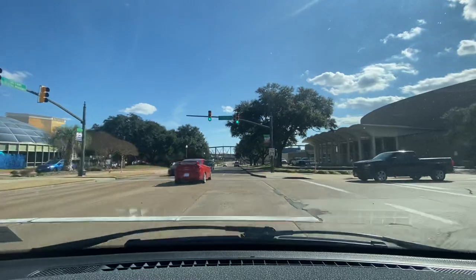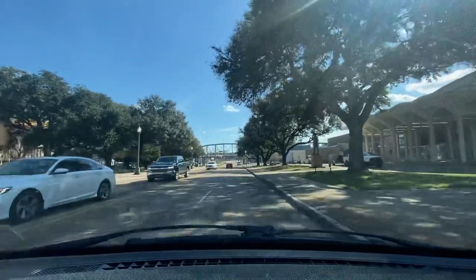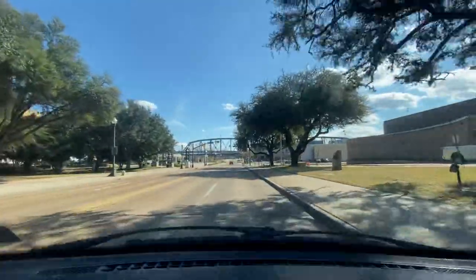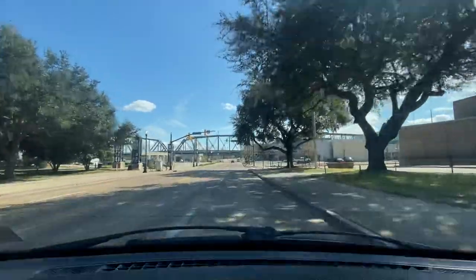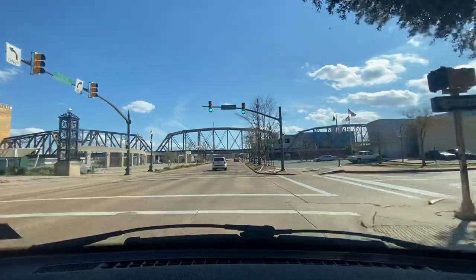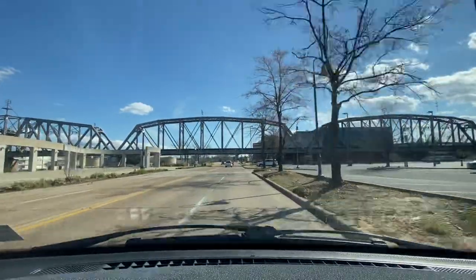I was gonna make a right on Milan, but let's keep going straight. This is next to the waterfront. On our left is the waterfront, or the riverfront, I should say. We're passing East Crockett. We got a speed bump. Boom, boom. Passing East Crockett. We're going under these bridges. Look at these little bridges.